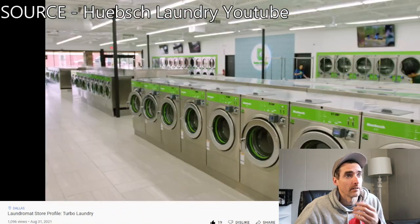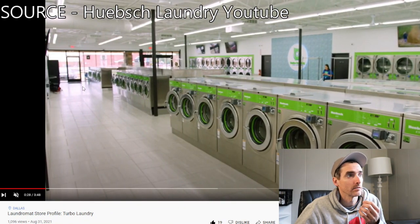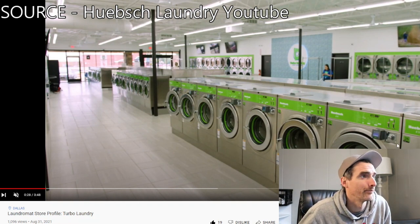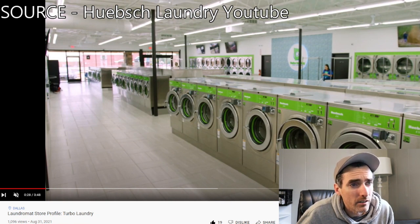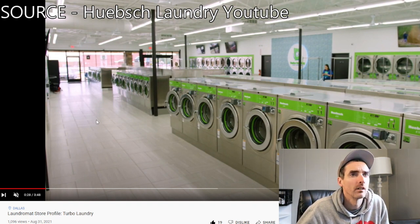Man, look at that. Nice and neat. TVs in the wall. Plenty of space. Huge glass front. Nice clean ceiling. Mosaic tile right here. You ain't gonna run out of washers here. $5. These are 4-loaders, 40-pound machines. Tons of them. Tons of TVs.